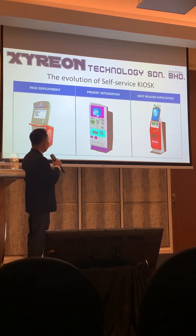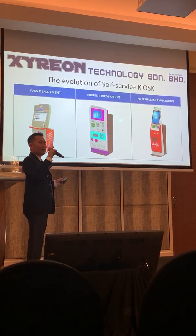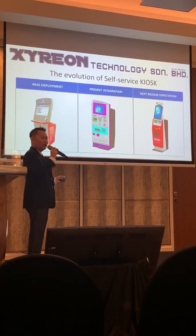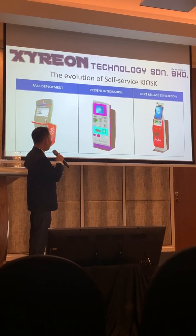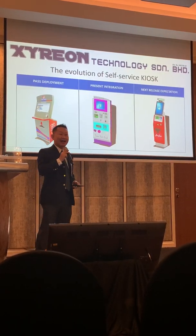Then for present integrations, we have the self-service check-in kiosk. We have one sample of a self-service check-in kiosk here. What we can do with this kiosk is scan passports, insert cards, make payment, handle returns, and then issue the hotel key card.